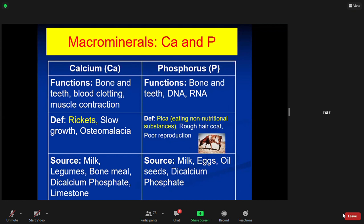Calcium is very important for bone and teeth, blood clotting, and muscle contraction. These are the functions. And deficiency is rickets. I think this has to do with vitamin D: rickets, slow growth, and osteomalacia, softening of bones. So these are the things you see with calcium.